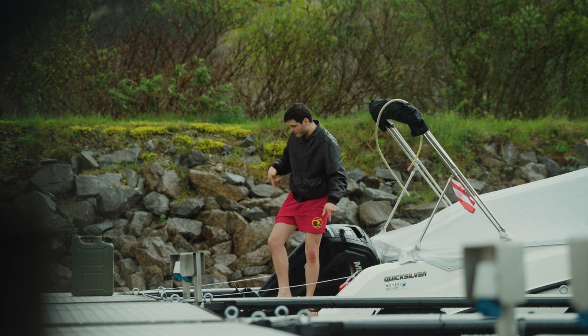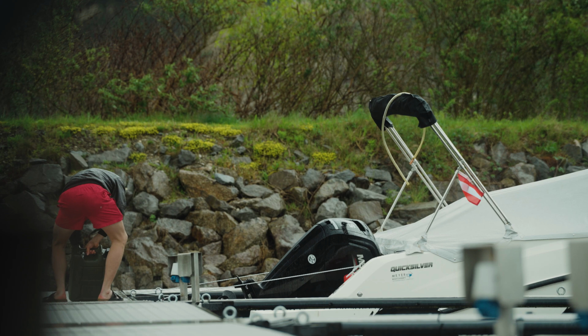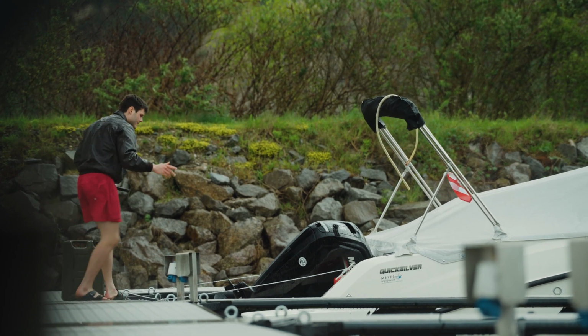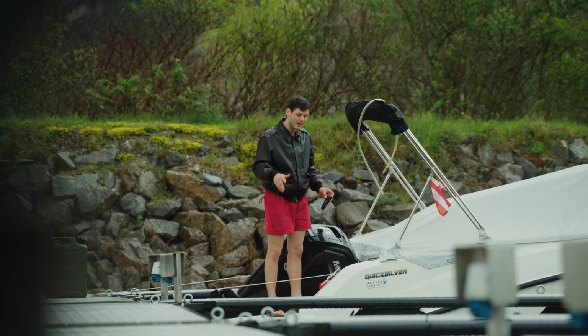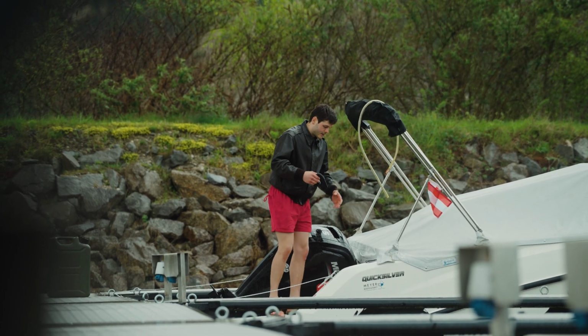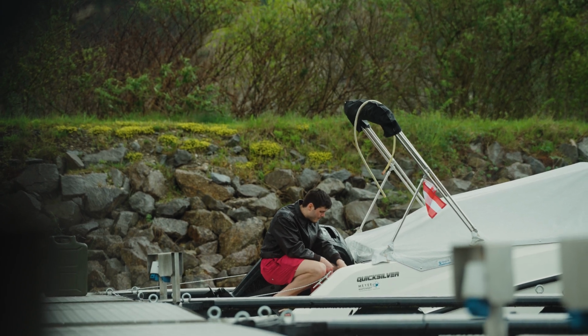And also, of course, that boat uses a lot more fuel than the old boat. That boat actually uses about 13.4 liters when going about 30 kilometers an hour. The old boat needed around 5 liters at the same speed. So that's quite a big difference.